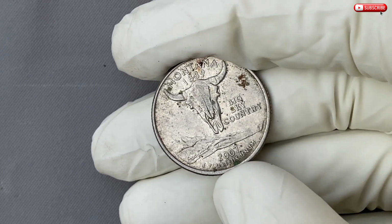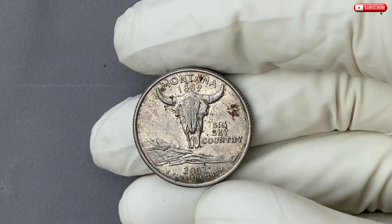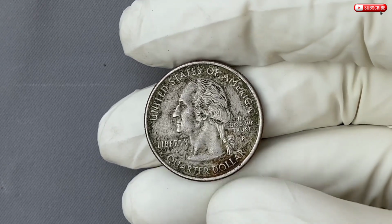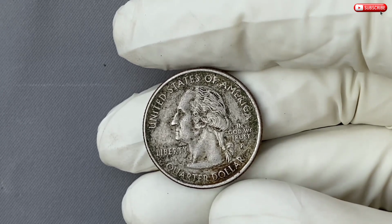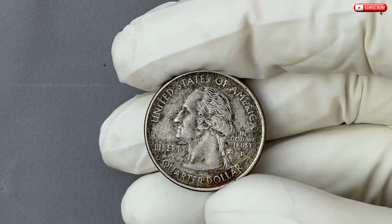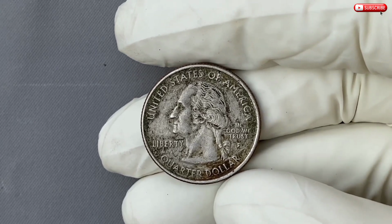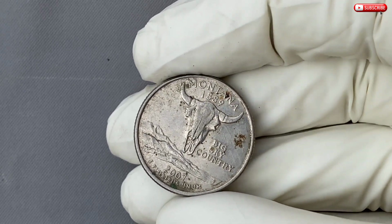Behind the bison, you'll see the towering peaks of the Rocky Mountains, a prominent feature of Montana's landscape. These mountains are not only beautiful to look at but are also central to the state's history, as they were a key landmark for explorers and settlers who journeyed westward. The mountains, which are part of the greater North American Rocky Mountain Range, provide a rugged backdrop that highlights Montana's natural beauty and its status as one of the most scenic states in the country.